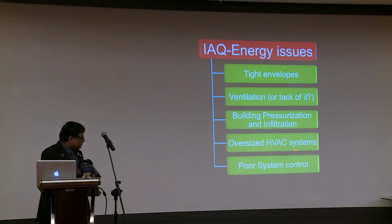Oversized HVAC systems, I will talk a little bit about it in my technologies overview in a short while. And of course, poor system control. Professor Tim Vance put it very nicely yesterday. We have the capability and the ability to use smart sensing technologies to be able to have better control. And I think he's absolutely right when he says that.